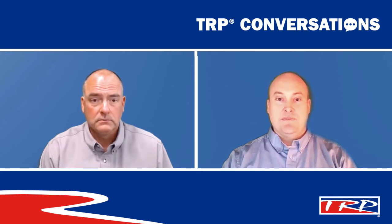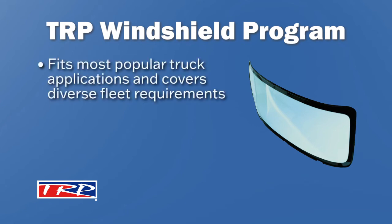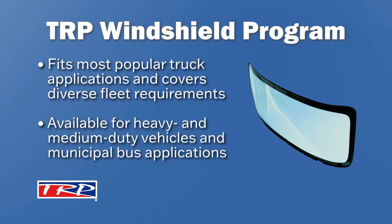Okay, so we covered the features and benefits, including the safety feature. So tell me, what make and model coverage do we offer in the TRP Windshield program? Yep, great question. Well, like all TRP products, the TRP Windshield program offers products that fit most popular truck applications, which helps cover our customers' diverse fleet requirements. They're available for heavy and medium duty vehicles, as well as many school and municipal bus applications.